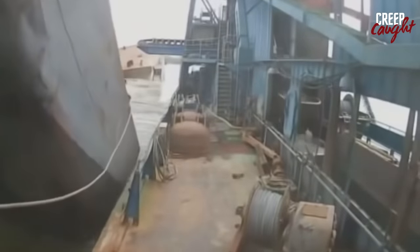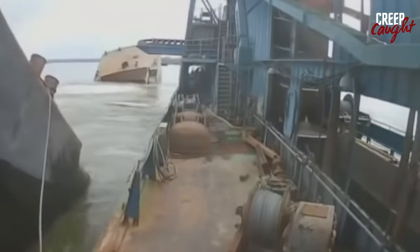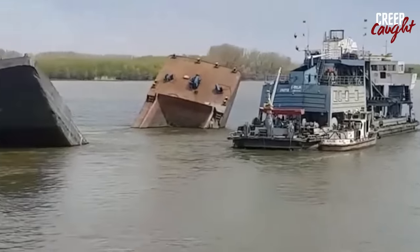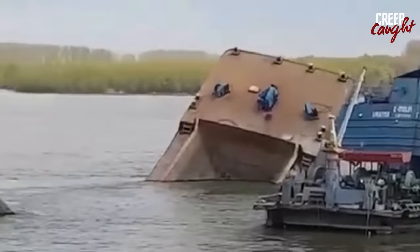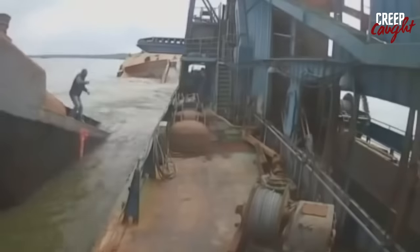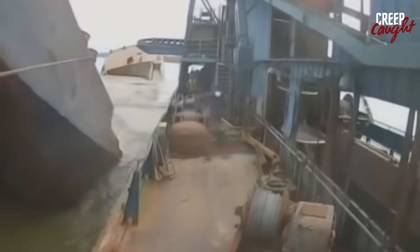He waited until the barge drifted closer to the shore before jumping to safety, fortunately escaping without injury. The barge and the dredging equipment were owned by the DMB Shipping Company from Ruma. Following the incident, emergency services and investigators quickly arrived on the scene to evaluate the situation and determine the cause, which, based on the video evidence, appeared to be due to the barge being overloaded.